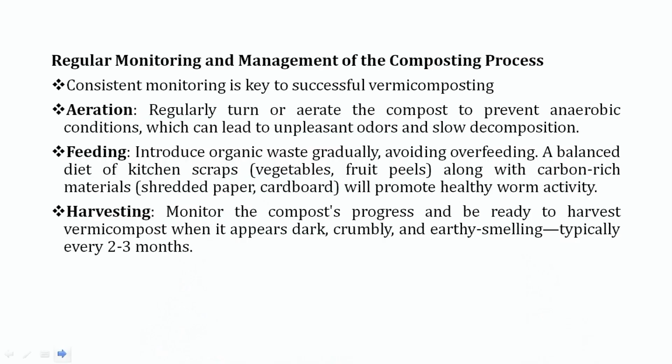Thereafter, feeding. We are going to feed the organic waste to the earthworms. Introduce organic waste gradually, avoiding overfeeding. A balanced diet of kitchen scraps, vegetable and fruit peels along with carbon rich material like shredded paper and cardboard will promote healthy worm activity. Means we are supposed to provide diverse kinds of organic material, not very specific, which may be harmful for the earthworms, so that they can manage their ingestion and thereafter excretion and the casting, for which we are concerned, very effectively.